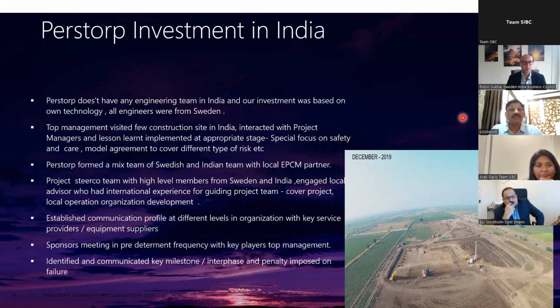We developed the model agreement to cover different types of risk, for all the procurement, whether it is equipment or services. In the beginning itself, we came out with 4 different model agreements to address the risk, so that when we awarded, it is already covered.